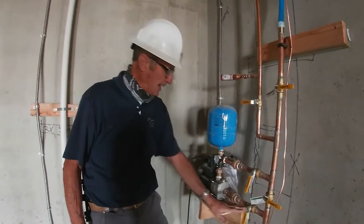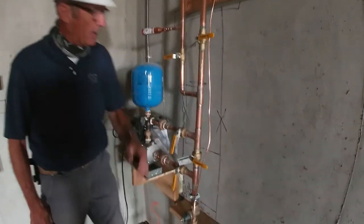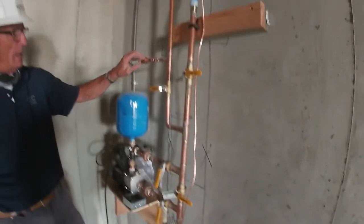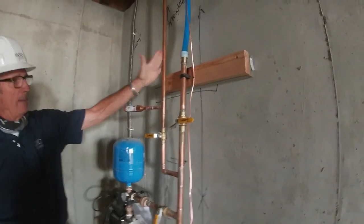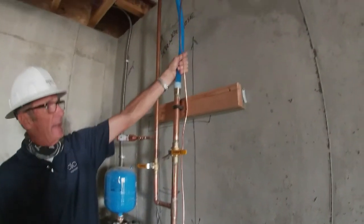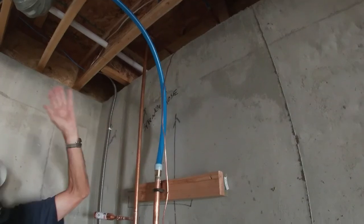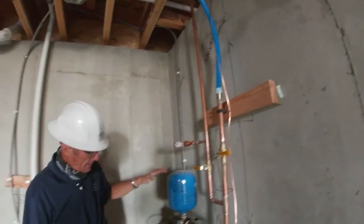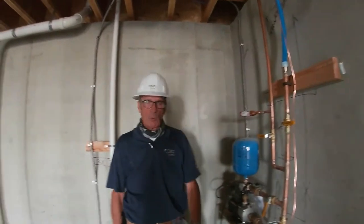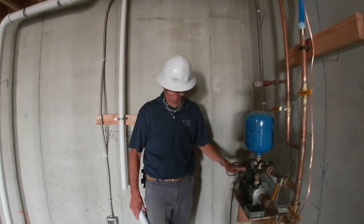A lot of valves to isolate the booster pump, to isolate the pressure regulating valve. This here is the irrigation sprinkler valve line. We can isolate that. And then the main house, this is the main house water line. This goes to the mechanical room and then all branches off from there. So we've got a lot going on. This will be explained in more detail at your orientation. We've got a power outlet here for the pump.